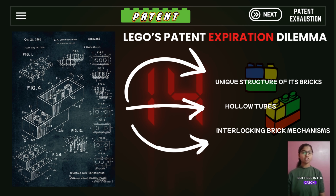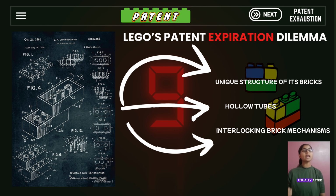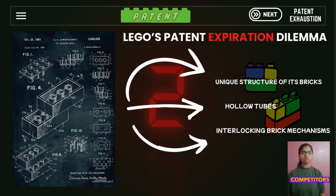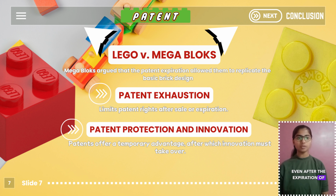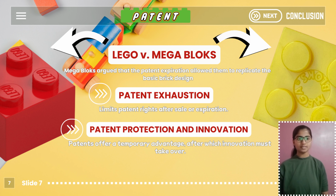But here is the catch. Unlike trademarks or copyrights, patents usually expire after 20 years. Once expired, the invention becomes public domain, open for competitors to use. In Lego versus Mega Bloks, Lego attempted to protect its bricks even after the expiration of the patent. Mega Bloks argued that the patent expiration allowed them to replicate the basic brick design.